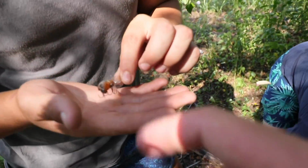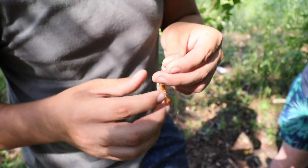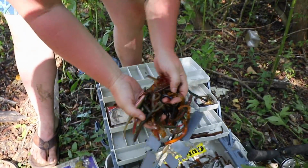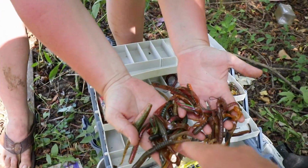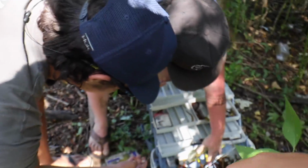Here you go, a little Rebel. Ooh. Oh, yeah. A little craw. Look at all these. Holy. That should be the thumbnail right there. Look at that, guys. Flukes, worms. I used to have a pile like that, like a tackle box. Oh, yeah. Full of tackle. I think I still have a bag like that. Yeah, just random soft plastics.